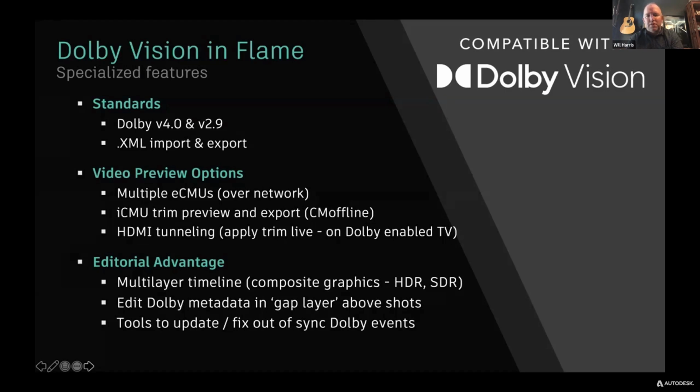We think that the big advantages then are having the multi-layer timeline, where you can put graphics in line before or after your HDR analysis. You can make changes to editorial. You could change the dissolve to a wipe. You could reanalyze after a one frame ripple propagated trim and realign those events. And hopefully Adam is going to give us all the down low on that.